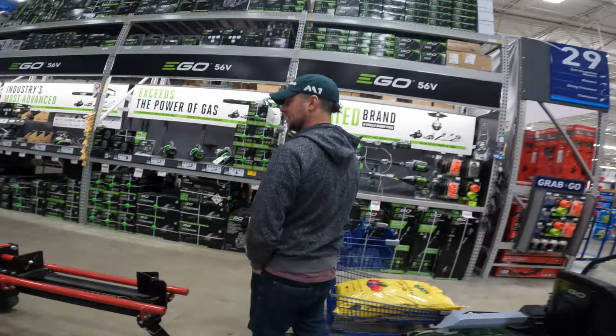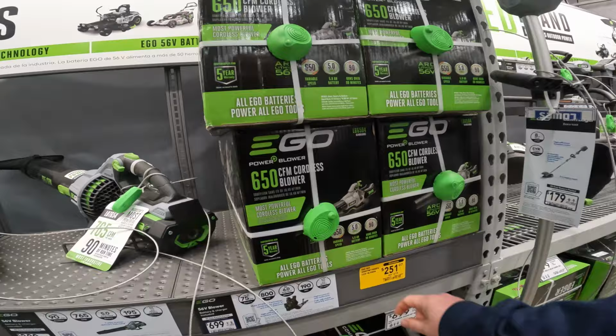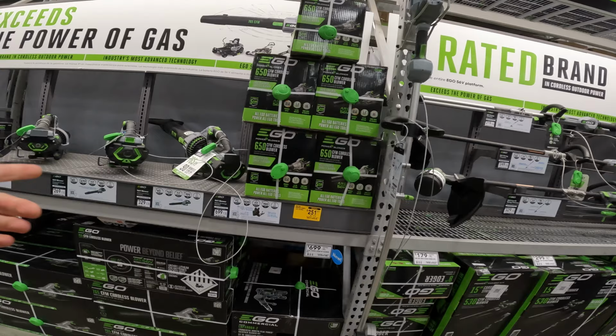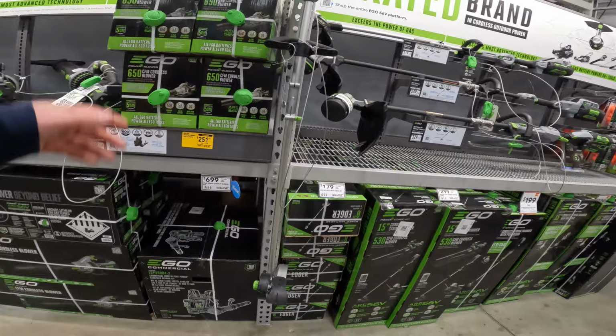So those, then your other yellow drops are going to be, you found Ego. 279, 251. That's crazy. This must be last year's model because they've changed so much. And it's, again, a $20-something drop. But it means they're just going to keep dropping. Does it come with a battery? Yeah, it comes with a 5-amp battery. And then you compare, a 5-amp battery is $150. So we got $20 off. You may as well get the set. Yeah, really. These are just going to be your special value prices.